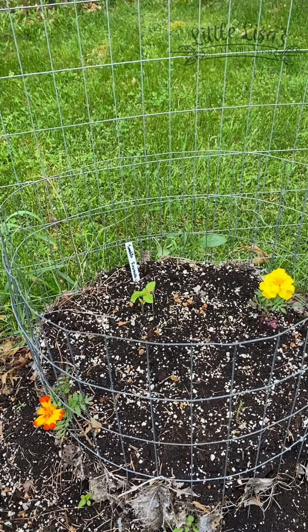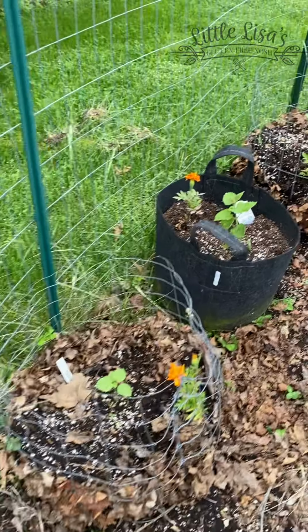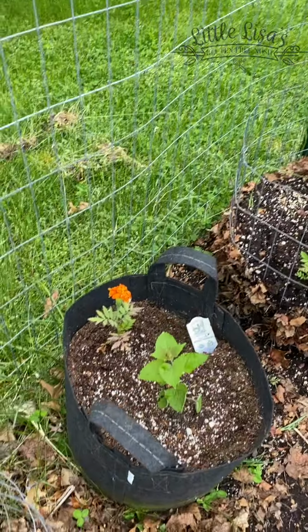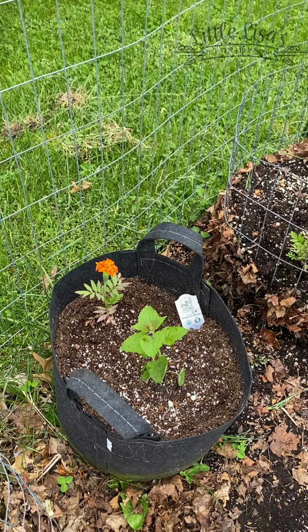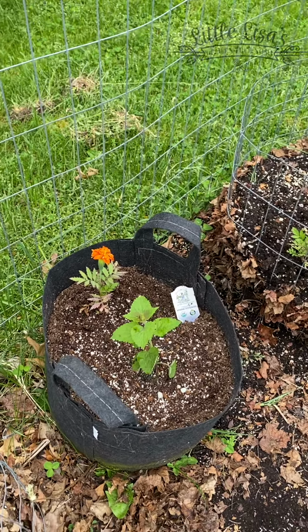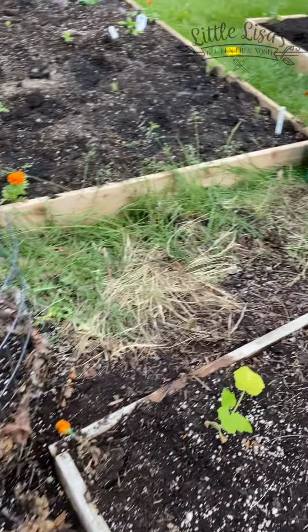So I figured, well, I'll just plant them here. So all the tomato cages have tomatillos in them. And then here I planted in just a little grow bag some anise hyssop, which is a perennial herb, and it flowers. So hopefully it'll live and keep growing every year. We'll see. I just planted it.